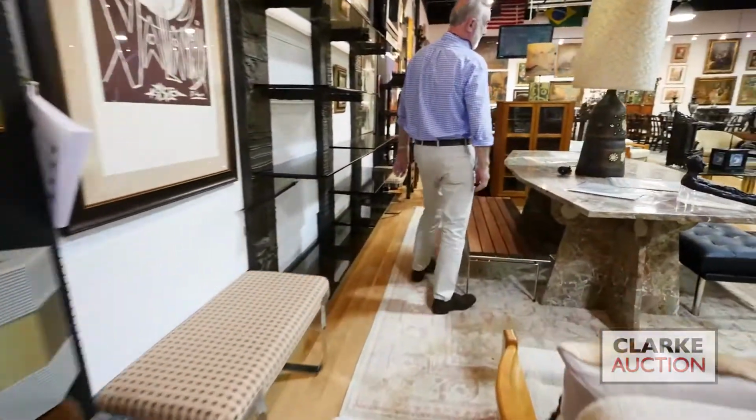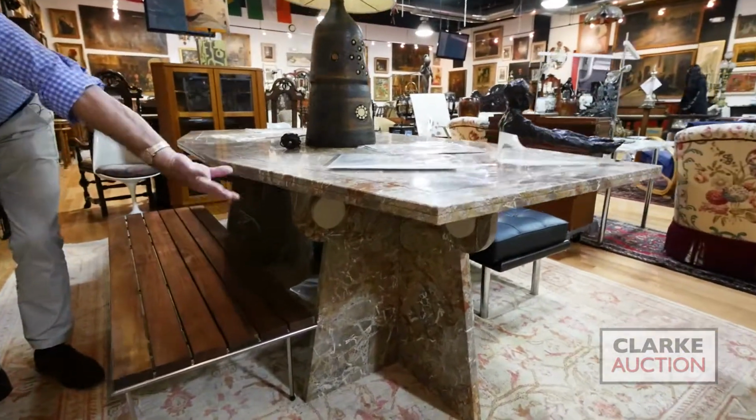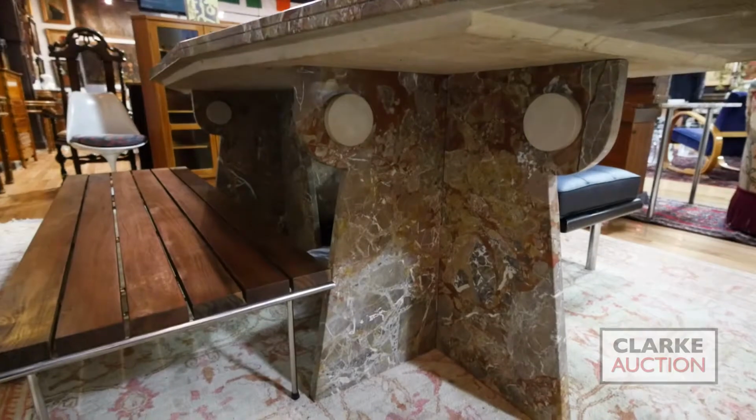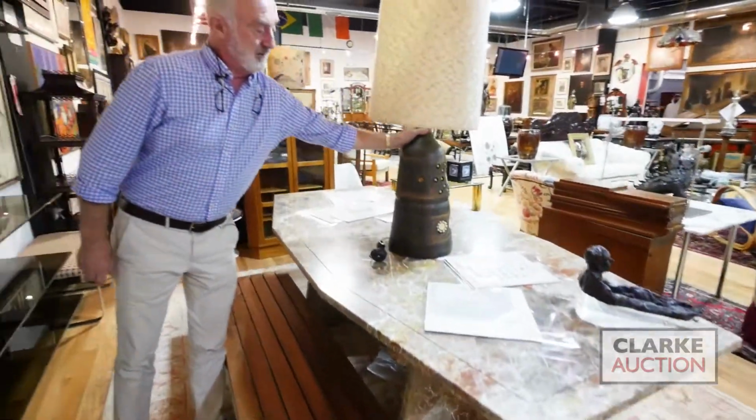Okay, here, I love this table. This is Italian, probably from the 70s. Look at the detail underneath and the nice lines. Got to be seen on a beautiful floor. Not that we don't have beautiful floors. Here we have a nice big mid-century lamp.